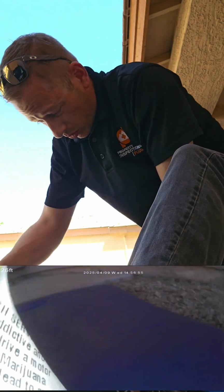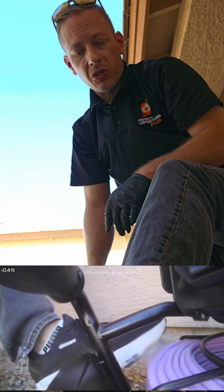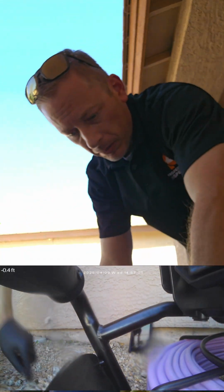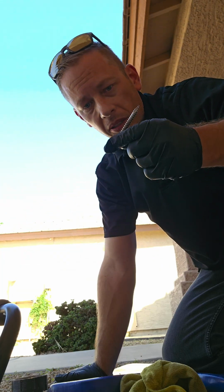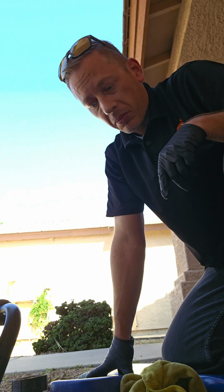Sewer pipe looks good today though. I don't see any major problems. I recommend hydrojet maintenance, and I recommend getting rid of this water softener drain line out of your main plumbing cleanouts and redirected to an actual plumbing system. It's not terrible where it's at right now.